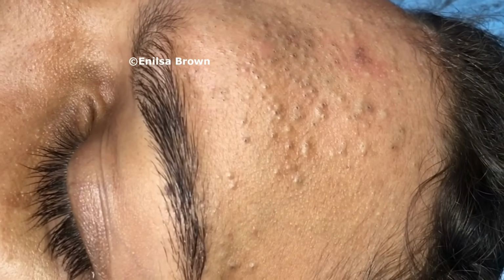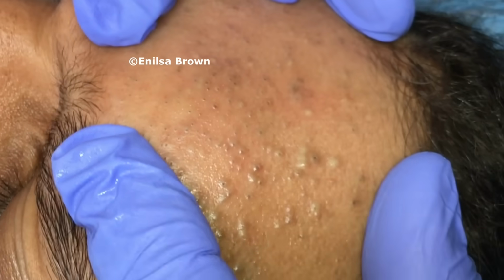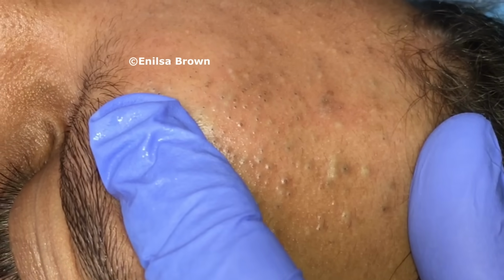Okay? So let's go ahead and start by using the Q-tips to remove the blackheads. And I'm going to stretch. You could see he's got a lot of buildup here.